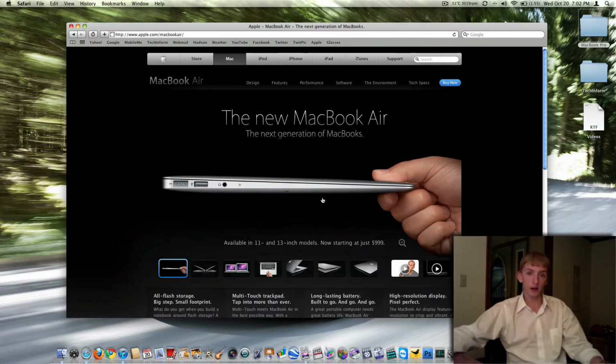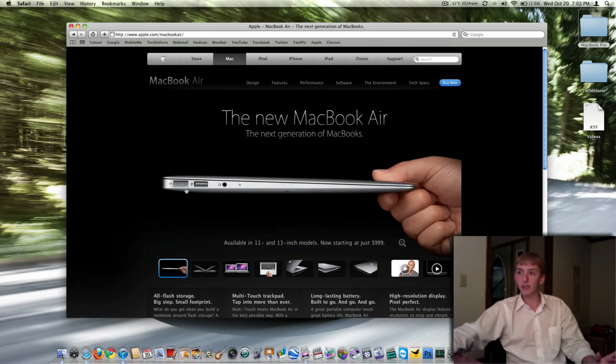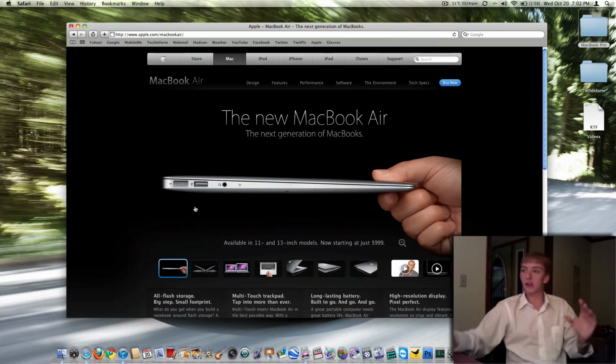The MacBook Air, all right, it's been a long time since Apple even touched the MacBook Air, well over a year. So here it is. The new MacBook Air, the next generation of MacBooks. That little tagline kind of worries me a little bit. I hope they all don't get 1.4 gigahertz Core 2 Duos. Anyhow, we'll get into that in a second. Take a look at these pictures. It is incredibly thin. It looks like a wedge, which is good.